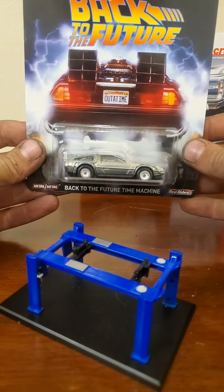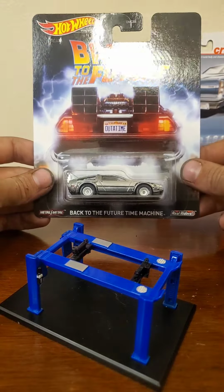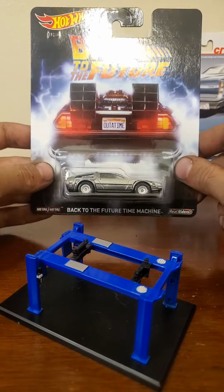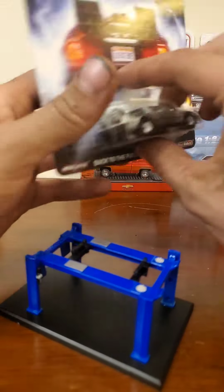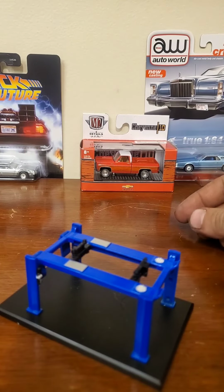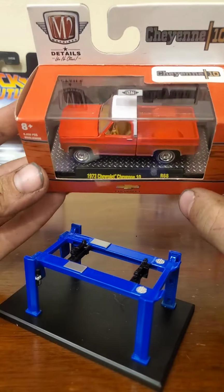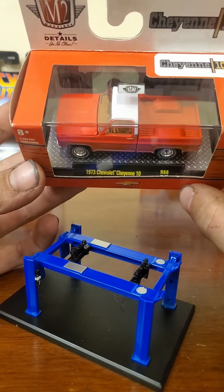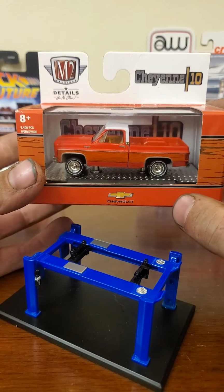Next, we have the DeLorean from Back to the Future. So we've got 2 Hot Wheels Premiums that are kind of 80s memorabilia. Back to the Future is one of my all-time favorite movie series. So I'm a big Steven Spielberg fan. We've got a 73 Chevrolet Cheyenne C10, or maybe K10, probably a C10, from M2.